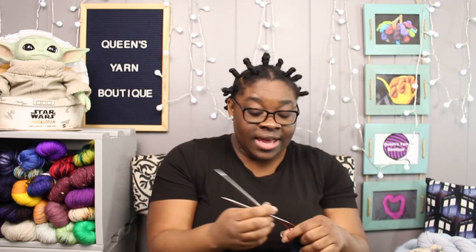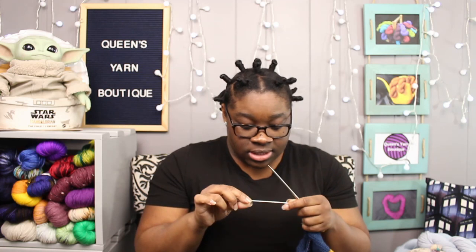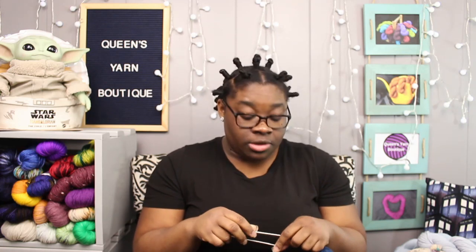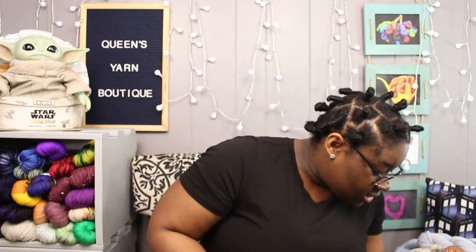Oh, and I'm using my ChiaoGoo needles, of course. This is a size 7, 4.5 millimeter, and this is a 22 inch cable. So yeah, really enjoying that.